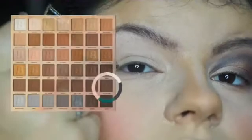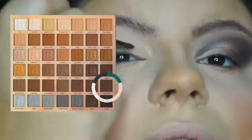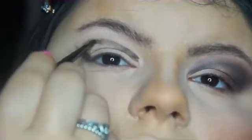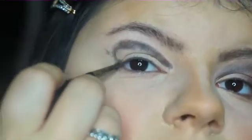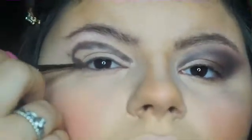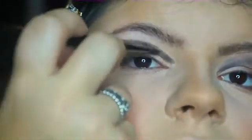Using the Morphe E37 brush, it's a really nice thin brush, perfect for details. I'm going to use the shade After Dark from the Beauty Bay Nude palette, and I'm going to create kind of a blown out semicircle, which is going to be a base shape. Now I know this is looking very wild and messy, but do not worry, we are going to blend it and add some more colours to make it more acceptable.